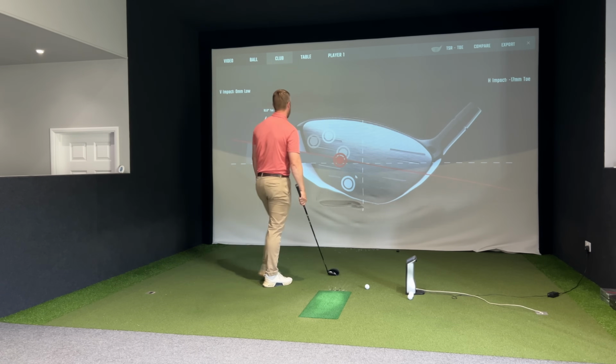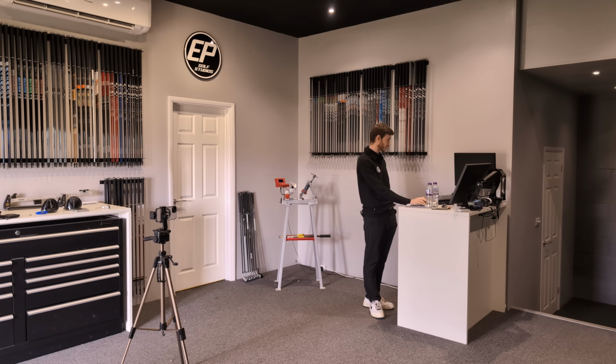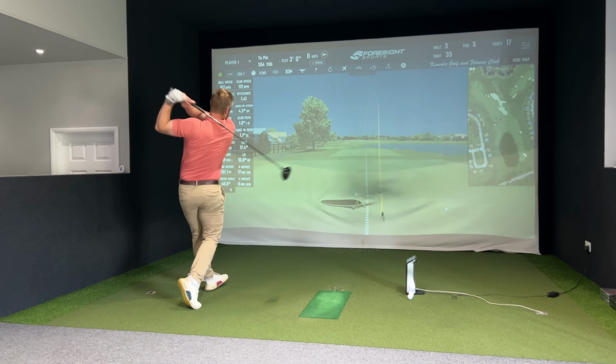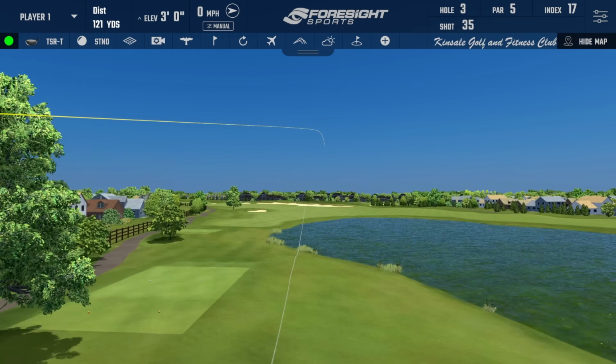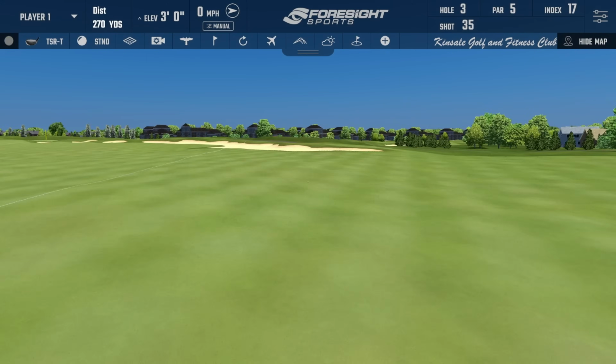I mean, again, it's not the worst toe strike in the world, but it's definitely, what's that, 17 mil toe? 1.41 efficiency, done well. 12.5 launch, 2.5 spin, done very well. Again, it'd be interesting to see if we can replicate that kind of 17, 20 mil toe strike with the GT to see what it does. Yeah, that was really toey, wasn't it? Again, it's done very well.